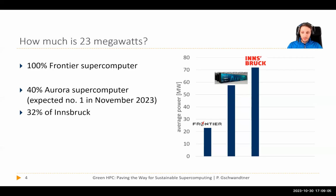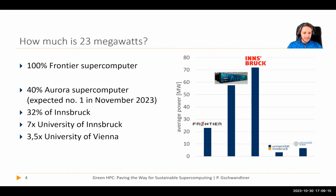So that's quite amazing. And also it's more than 7 times the average power consumption of the University of Innsbruck. And the University of Vienna apparently takes twice the amount of power to operate. Those are numbers that I found published on the university websites. So it's still more than 3.5 times the power consumption of the entire University of Vienna, which is pretty impressive. Also, of course, in a sort of negative way, and that's why we are working on this topic and why we are interested in green HPC.